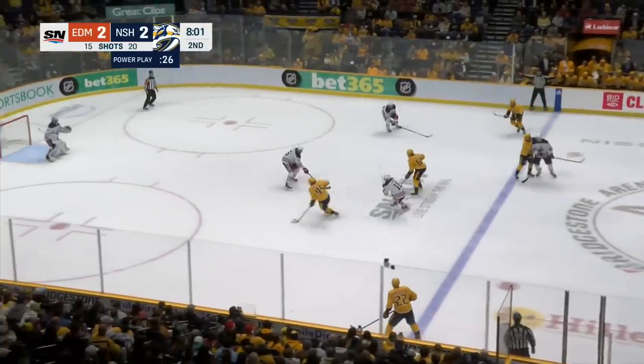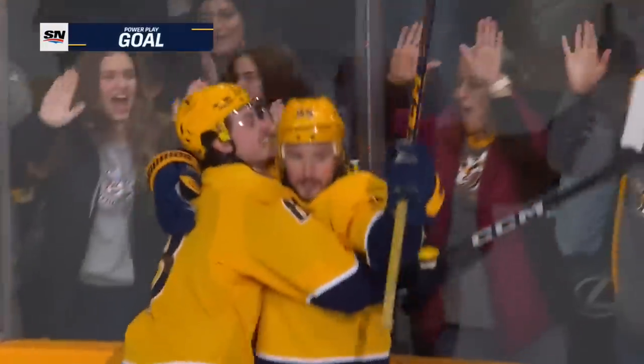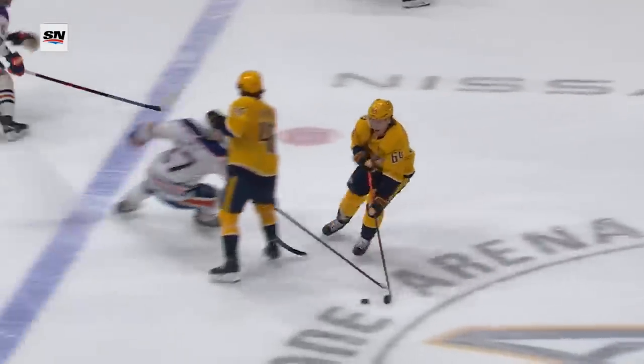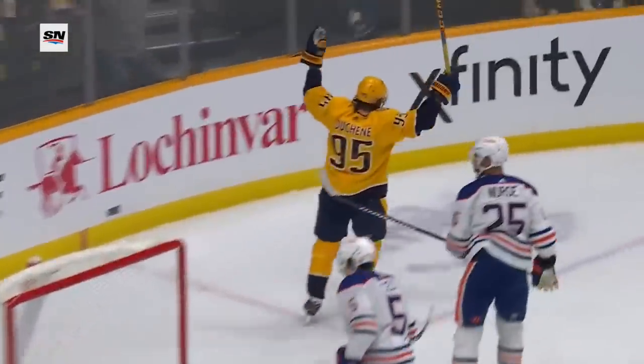Granlund hits the line, dishing off to Duchesne at the net, scores! 3-2 Nashville, and the Predators finally break through on their power play. They had a potent power play last year at times where they could really change the impact of games. This is a great individual effort for Duchesne.